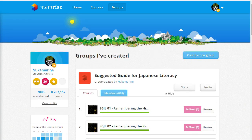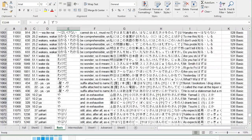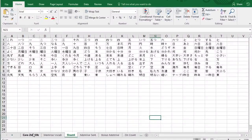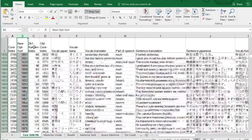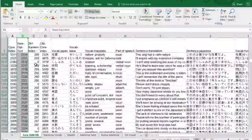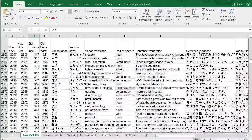Okay, so anyway, that's what I did. Let me go and bring this up. Let me go to the core files. Hopefully it comes up. Alright, so here's the vocabulary list, the core 2K, 6K. It's sorted by the optimized sort; I looked at the Kanken levels, and I looked at the numbers. That's just how I'm going to approach it.